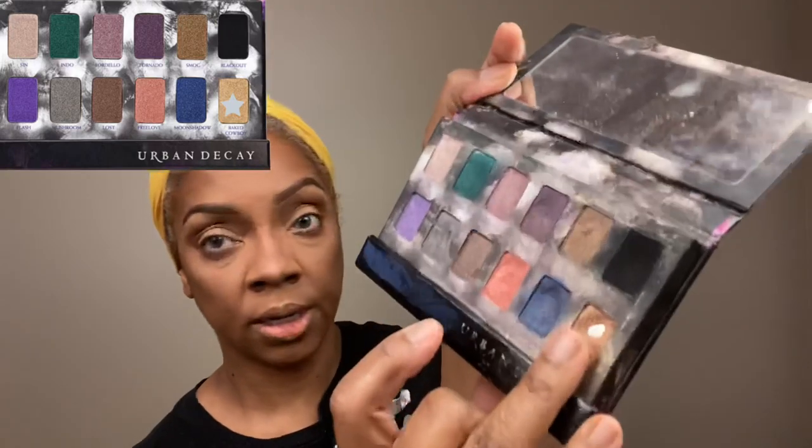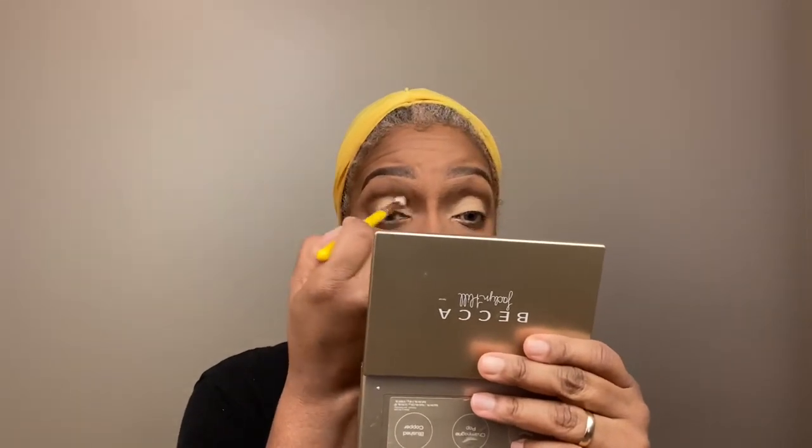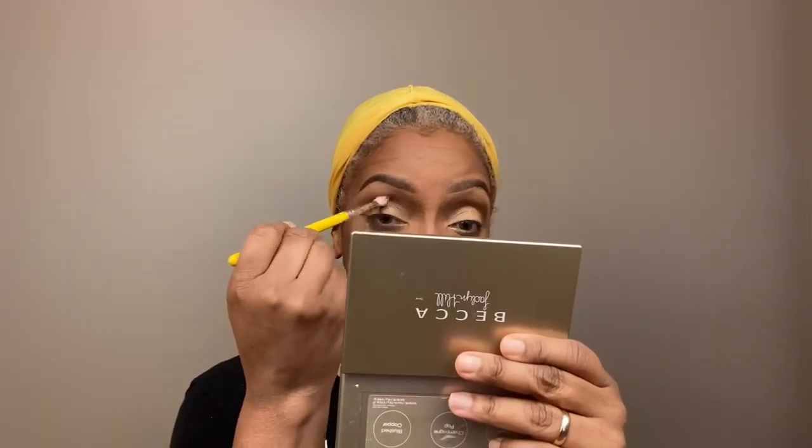I think I'm just gonna take my finger and go into this gold here. This is the Urban Decay Shadowbox palette. And I'm just gonna pick up some of that gold on the finger and just press that onto the lid. Just gonna kind of blend that in. Let's do, I'm just gonna go into that chocolate brown.